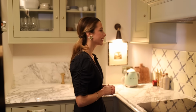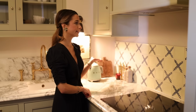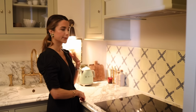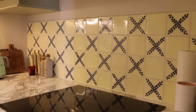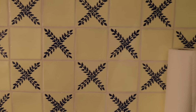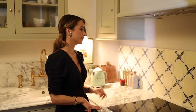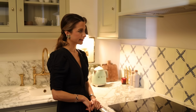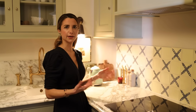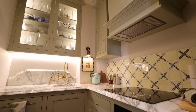So for the splashback, I decided to use these Mexican hand-painted tiles. I myself have Peruvian roots, so I wanted to add a little bit of a South American twist to the quite traditional kitchen as well. And I think the navy really brings out the lovely sage tone of the kitchen. And I really like how it gives that timeless feel to the kitchen, and it just works well.